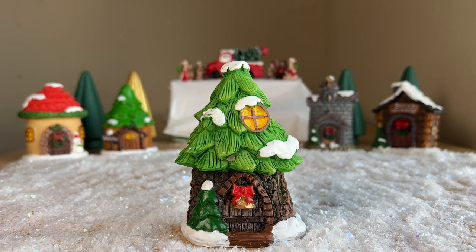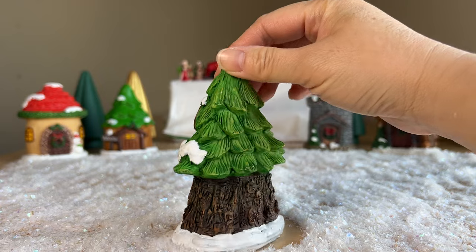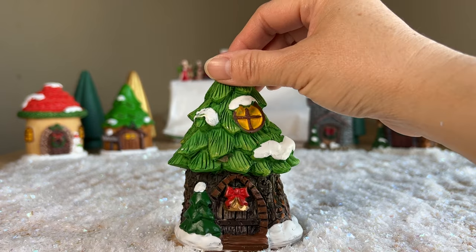This next house has some green leaves or petals and like a wooden house with a bell in the front and a door and a tree on the left and actually a window on top. So this one has a window. Let's look at it all the way around. And you can see the bark of the tree, texture of the leaves, and the snow.